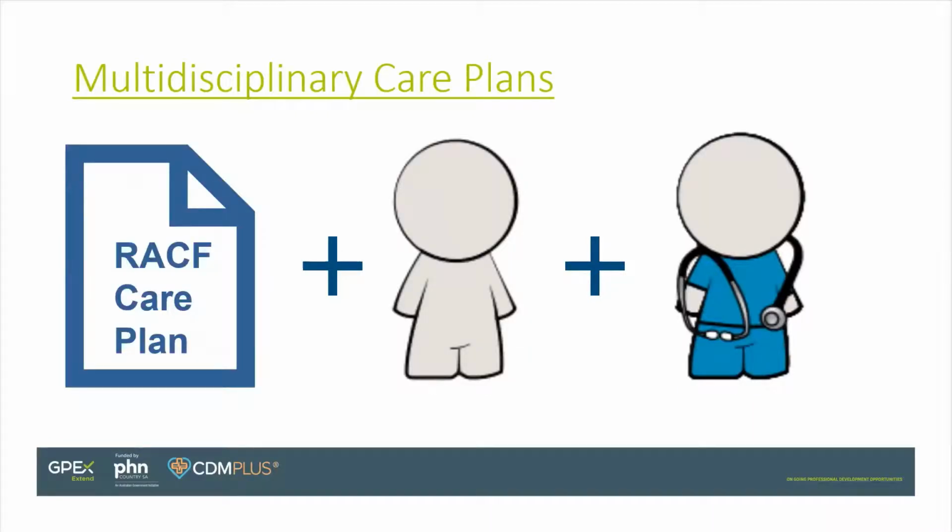So what are the steps? For the 731, the new items that are available, we'll talk about in the next bit. The 731, the temporary number is the 93469. So what are the steps involved?